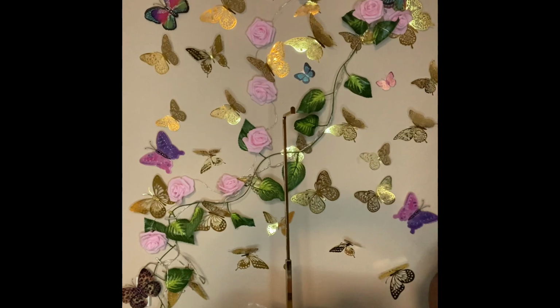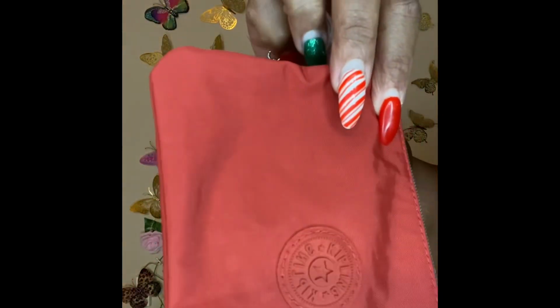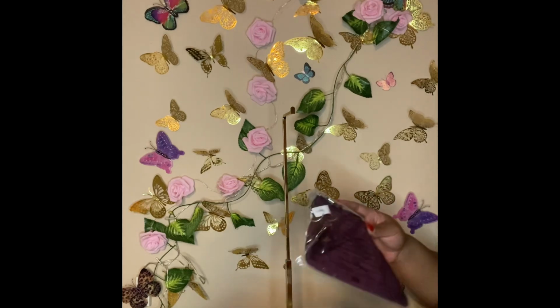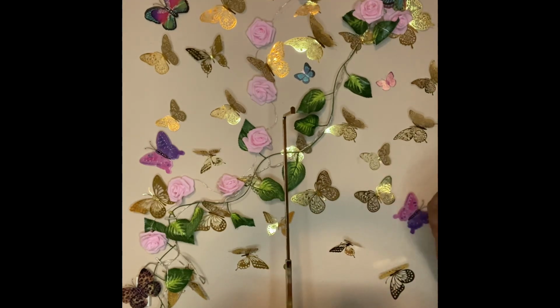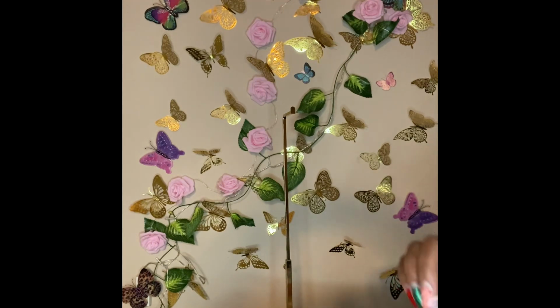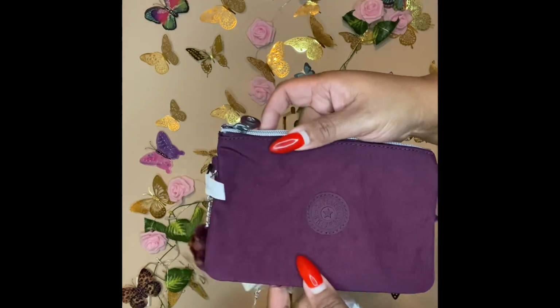So the Kipling pouch. That's in a burnt orange color, rusk. That's what the color is. I'm actually gonna use this in one of my coach bags, I'm sure of it. There was another that is the plum purple. So this one is dark plum. This also came from Marshall's. Surprise. Okay, so dark plum.